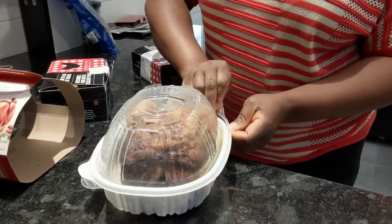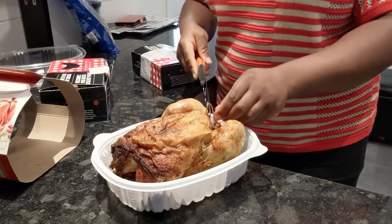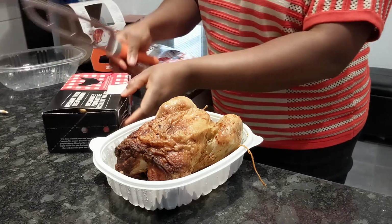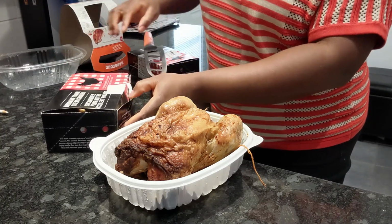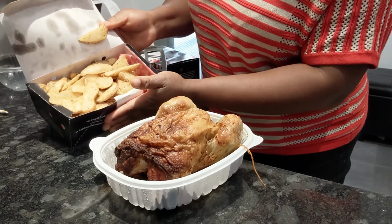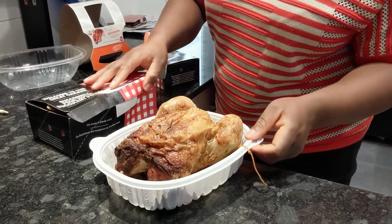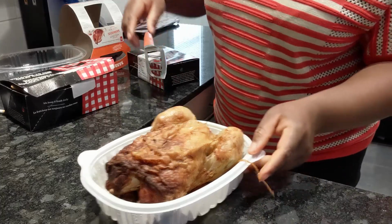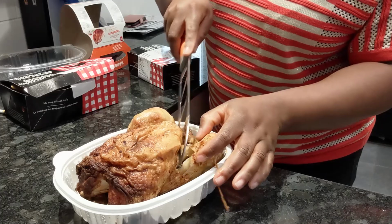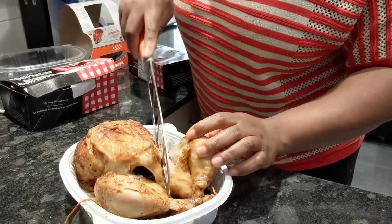It's already cooked chicken, but I want to have it toast up a little bit more. This one is fried. It's potato wedges. It's sweated a little bit because it was covered in here. I'm going to put it in the oven to crisp up a little bit, but it's very yummy. I would want to make salad to go with this, but I don't know if I have it in.